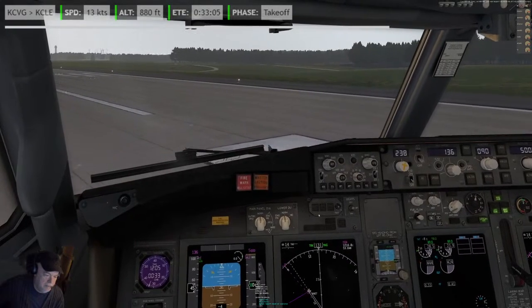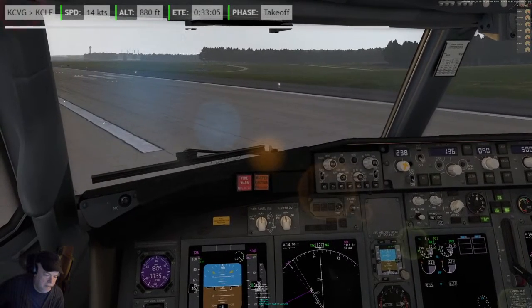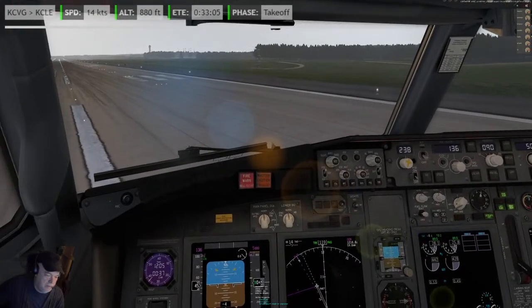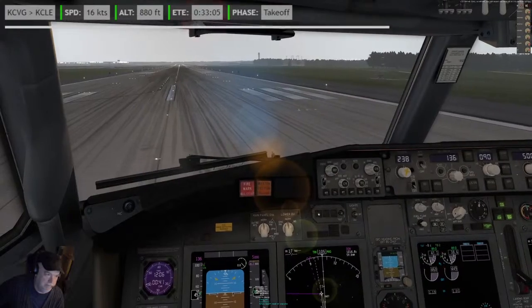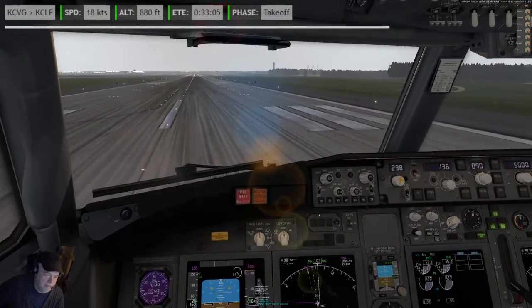Tower, 453, 24 left. 453, Toronto Tower, Q400 traffic at 3 miles final, clear to land runway 24 left. Land 24 left, 453.